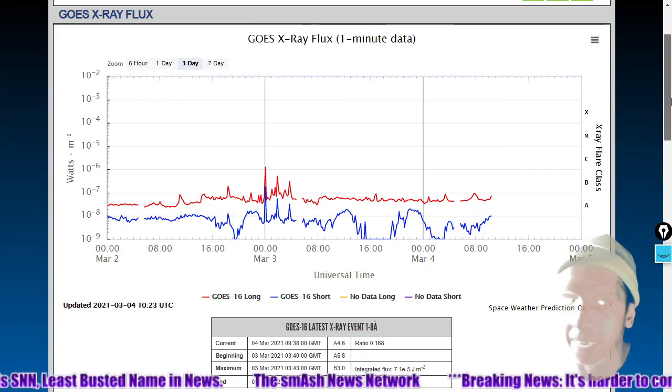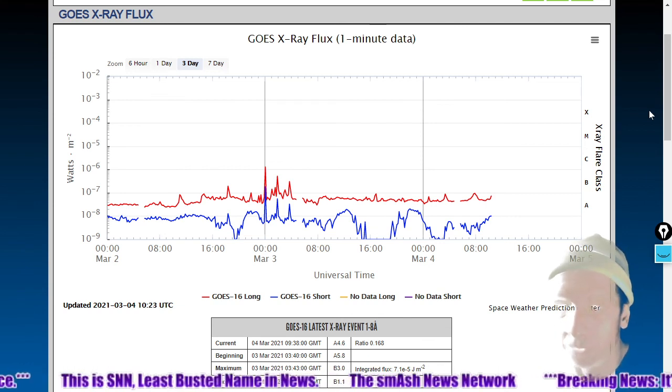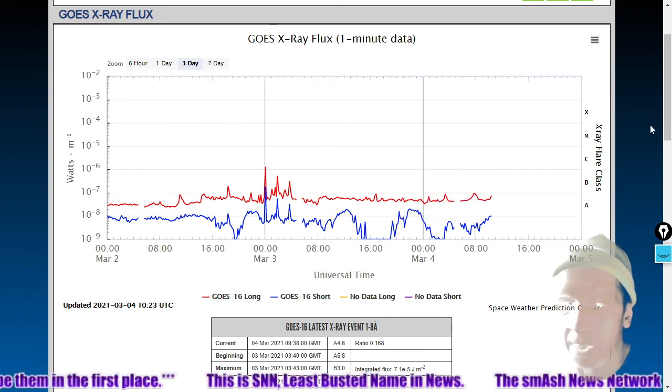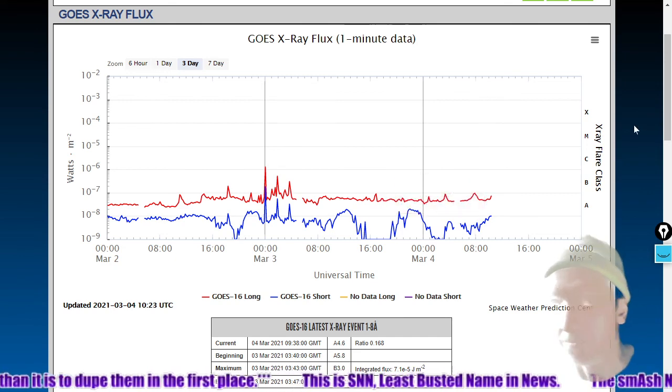And moving back into current data, here's a 3-day chart of the GOES X-ray flux, and we don't see any major flares. We saw just not quite a B-class flare right as I got out of bed today, actually right at the moment that my alarm went off once again.